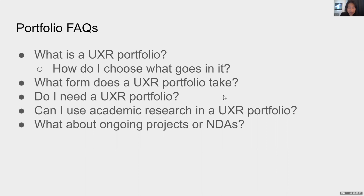Do I need a UXR portfolio? This is probably something that you've seen debated just about everywhere. And I would say it is possible to get hired without a portfolio. I was, many of my colleagues were. That said, you do need to have case studies to present in an interview.